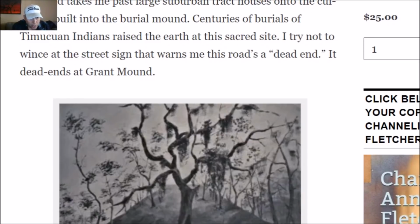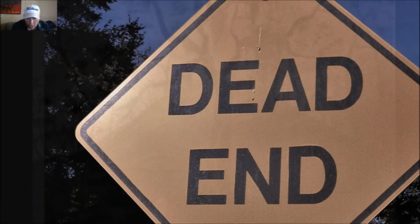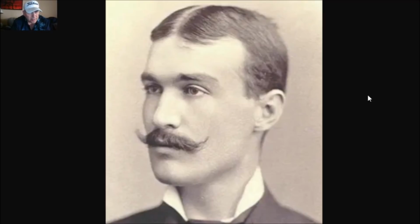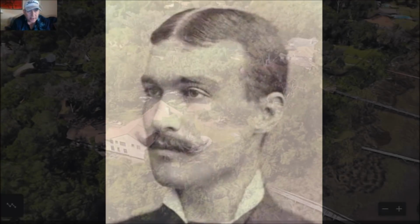It says the road takes me past large suburban tract houses onto the cul-de-sac, built into the burial mound. Centuries of burials, Timucuan Indians raised the earth at this sacred site. I try not to wince at the street sign that warns me this road's a dead end, dead ends at Grant Mound. Here's a drawing of the large mound done in 1895 by Clarence Moore. And I might have mentioned him in another Florida video, but he was interested in archaeology back around the turn of the century, back around 1900.